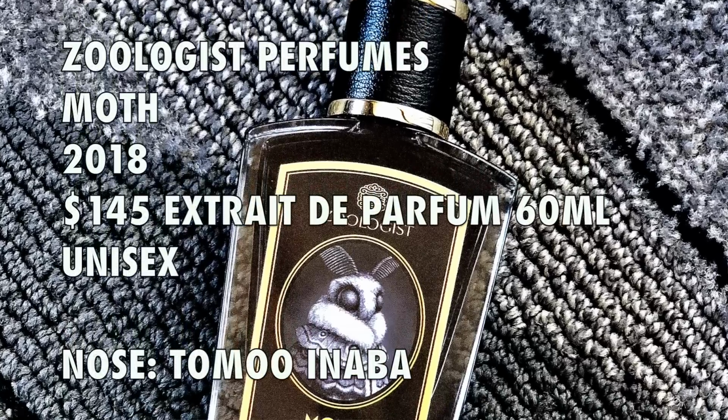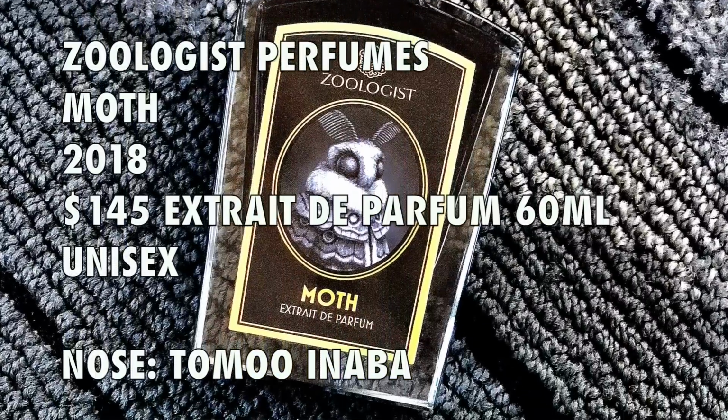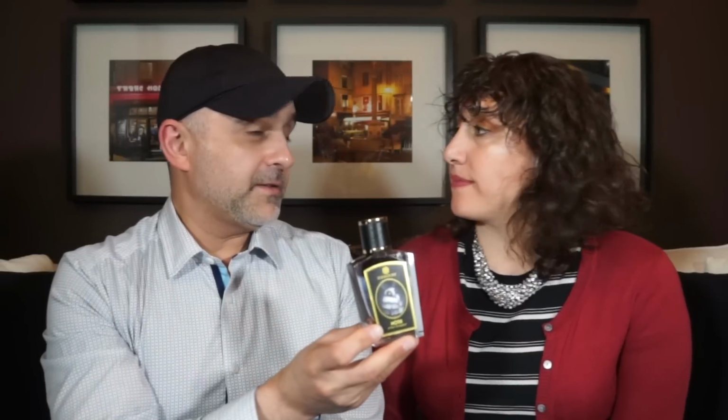Launched in 2018, it's an Extrait de Parfum. The perfume was created by Tomoo Inaba. Good name. I met him at Esxence. He also created Nightingale for Zoologist Perfumes. They're totally different scents. Totally different.